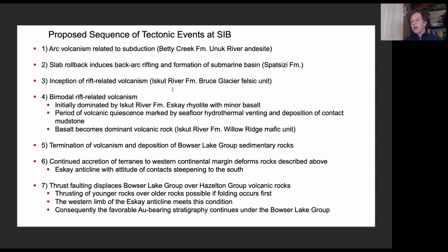And then you get the inception of rift-related volcanism. This is where we start to transition towards a strictly bimodal style rift volcanism, where we have our initial felsic to dacitic units, and then our full-blown rift-related volcanism represented by the Eskay rhyolite with subsidiary amounts of basalt, and then over time becoming more and more basaltic until it's dominated by basalt and exclusively basalt. And it's during periods of volcanic quiescence during this rift stage that you're getting your hydrothermal system set up and the deposition of the contact mudstone. So this is our mineralizing episode here.